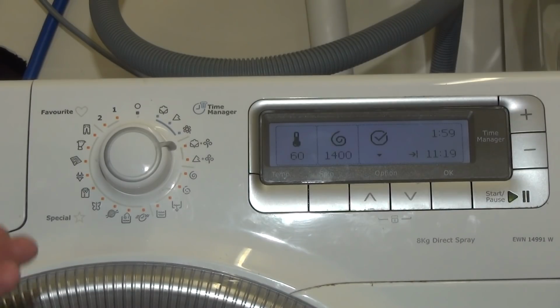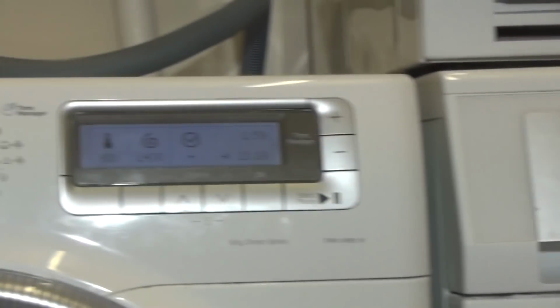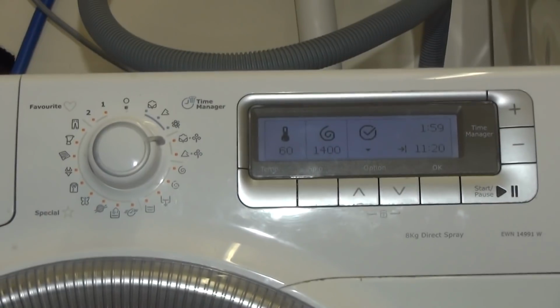And that's another thing as well. On this, the 1400 spin is A rated. Just to put that in perspective of how good it is, there's my AEG, and that's an 1800, right? It's the same manufacturer, but the final spin on this is a bit longer, and it spins at 1400 RPM for quite some time. So much so that despite that being 1800, for some reason, they come out drier out of this.